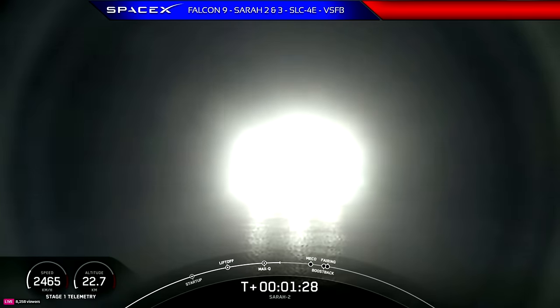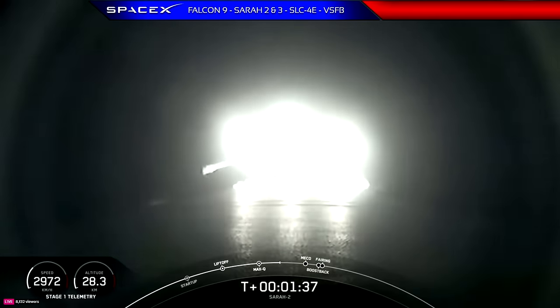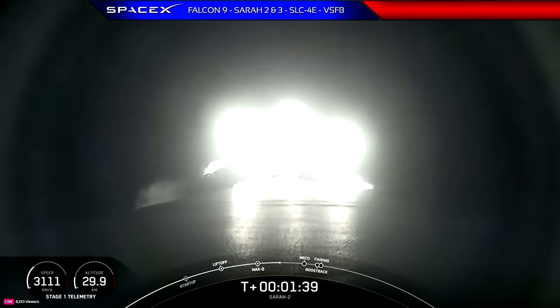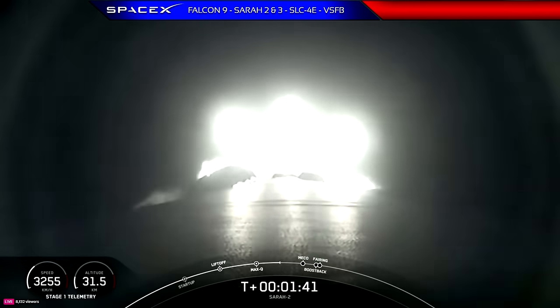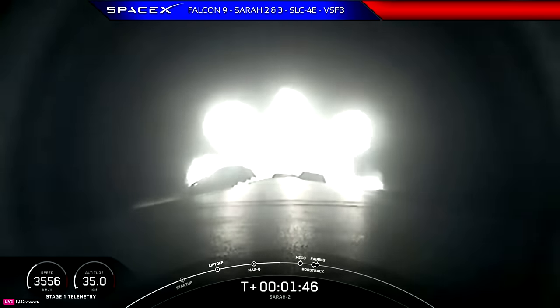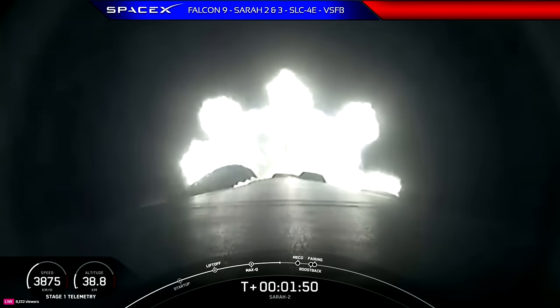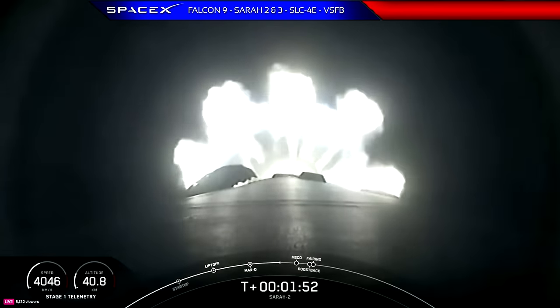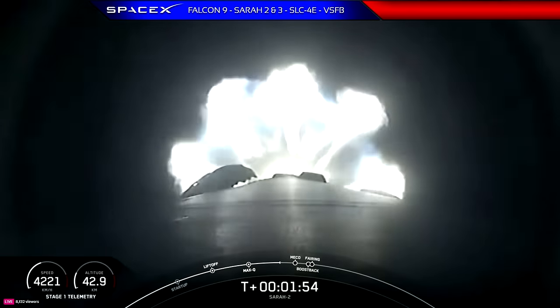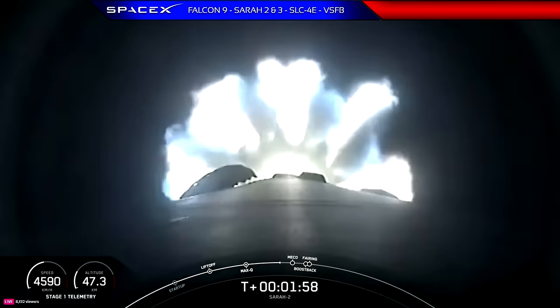MECO is main engine cutoff. That's where we shut down all nine of those engines that you can see there lit up on your screen. That will help slow the stage down to prepare for stage separation. Stage one then will begin a flip maneuver and start up its boost back burn and allow it to head back down to land, while the second stage continues with SES-1, or second stage engine start 1. That's where we ignite that MVAC engine, and then we should also hear a call out for fairing deploy.